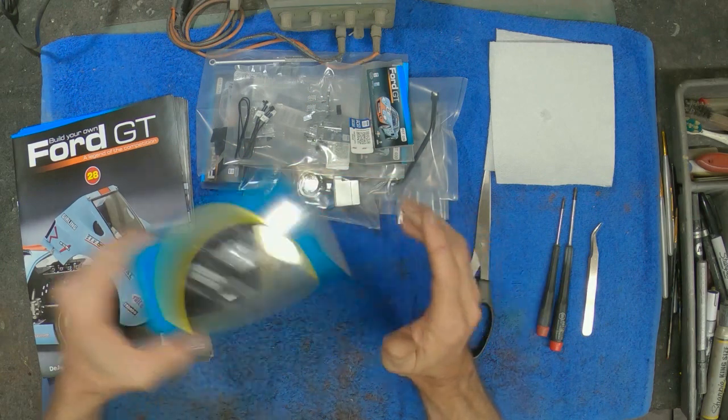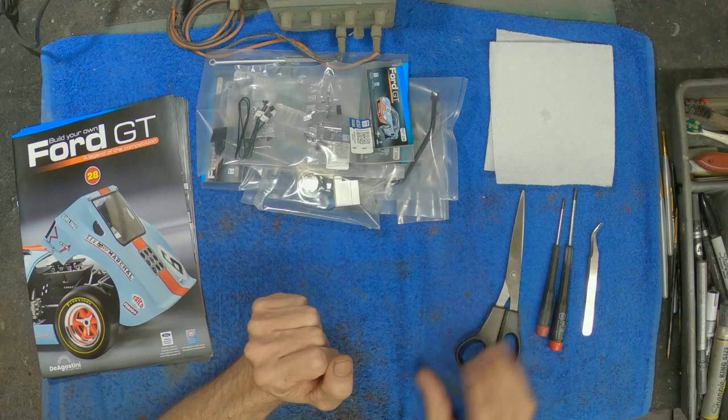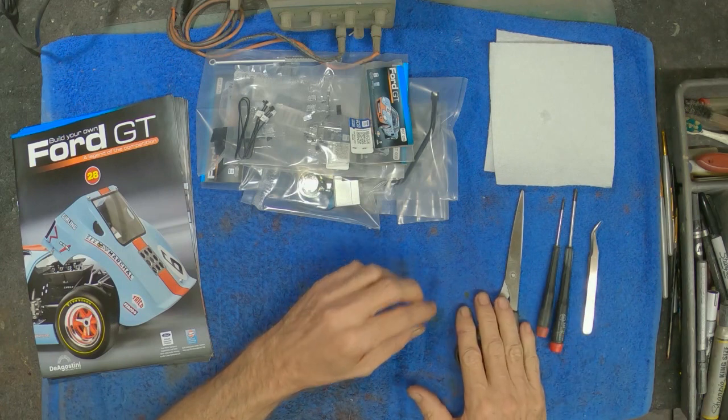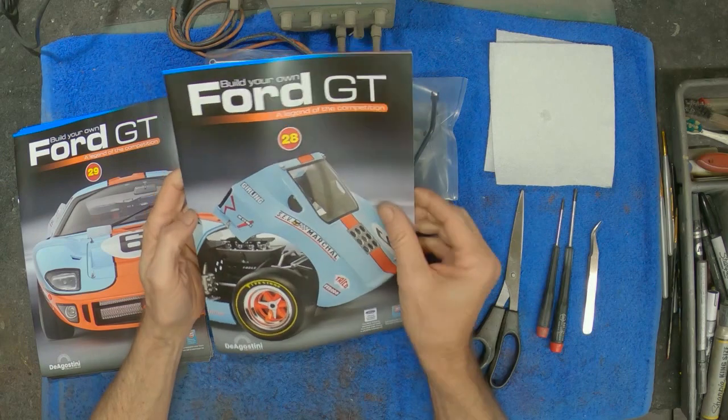But let's get down to business here, you guys, and start working on the model again. I've got the usual suspects here for my tools. I've got a little bit of lithium grease, a couple small screwdrivers, my tweezers, and a pair of scissors to open up these bags. So let's go ahead and check out our first instruction booklet here.